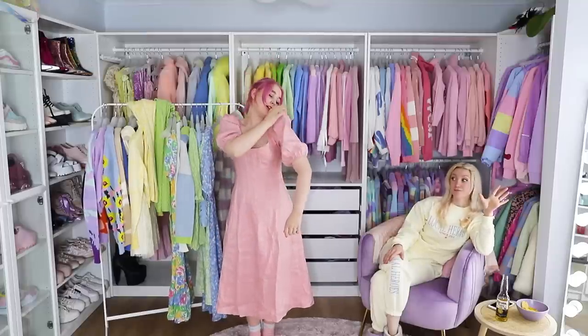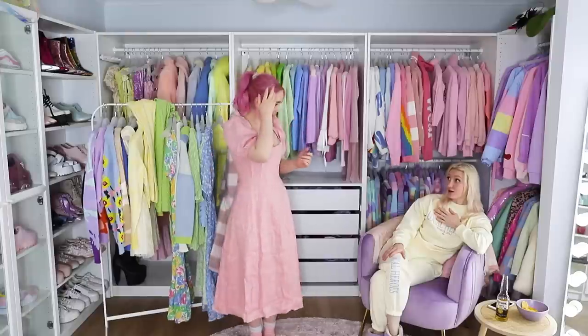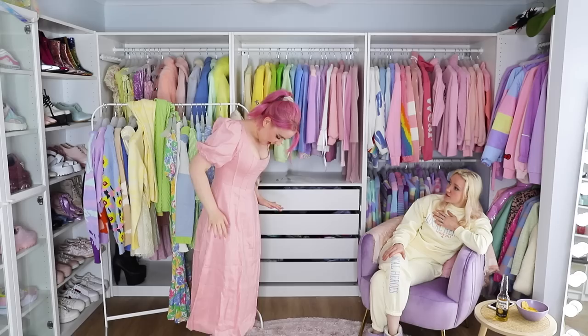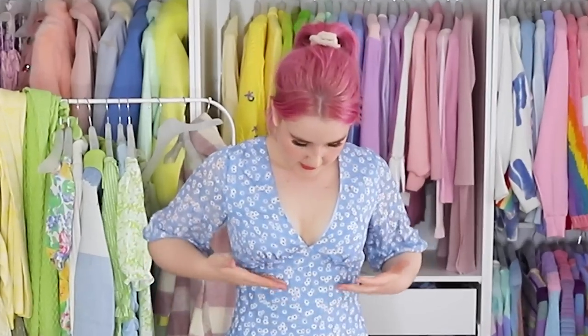I'm not sure. I think the colour isn't. Oh, wow! Lucy! You don't like it? What's wrong? I don't care what you say. Okay, that's the blue one. I think I like the top part. The sleeves are pretty and the neck area is nice. But I think it's a little tight.